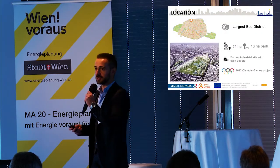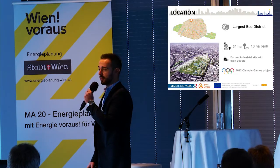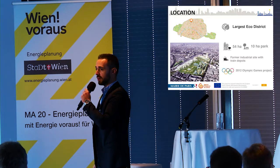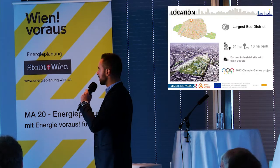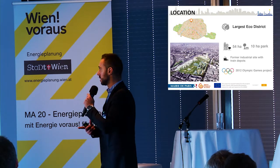So Clichy Batignolles is located in northwest of Paris. It's the largest eco-district for Paris. It's a 54 hectares project with a dedicated 10-hectare park, which is pretty huge for a city like Paris.